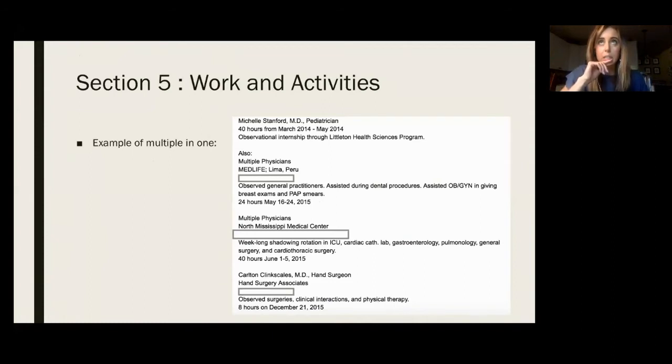So you fill it out basically just like you would the informational parts for any work and activities. So you're going to have how many hours it was, what the dates were of that activity, maybe a short explanation of what it was, and a contact person for that. So hopefully that helps.